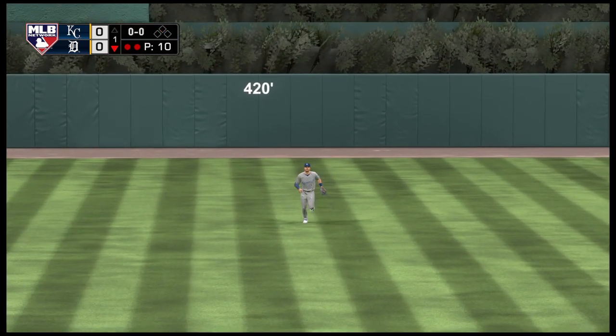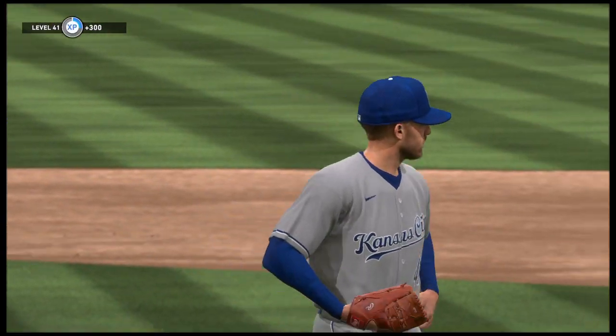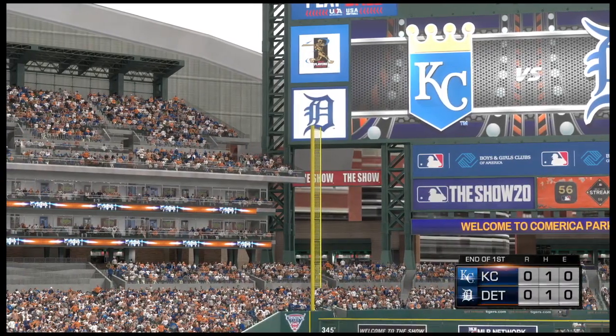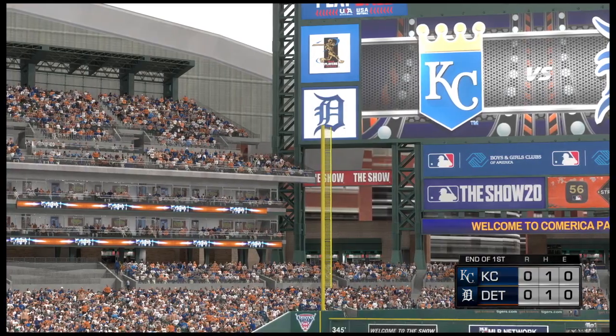And we'll have to leave it there as the play is made here to end the inning. Danger averted following the two-out double. We're off to the second, scoreless on MLB Network.